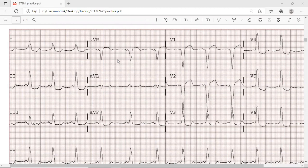If you want to say whether it's type A or type B, how do you judge whether it is located on the left or the right side? If it's on the left side, there's a tall R wave in V1. But here you see the opposite, so that's a type B, located on the right side.